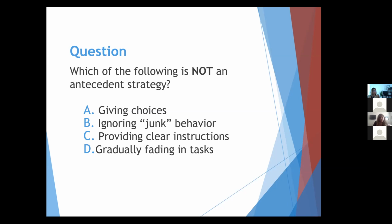Oh my goodness, you guys are such a smart bunch. You guys already responded, and let me share these results with you, and all of you were spot on. Yeah, ignoring junk behavior is not an antecedent strategy. All of the others are. And we're actually going to talk about what junk behavior is, and that's going to be a strategy that we're going to actually move into in a little bit. But you guys are super spot on that.